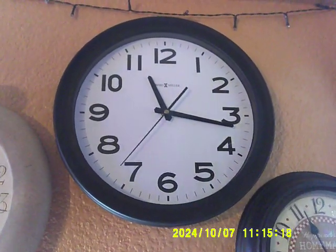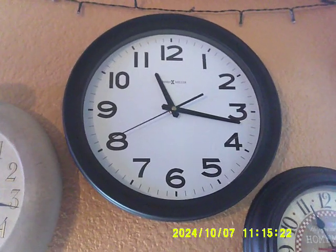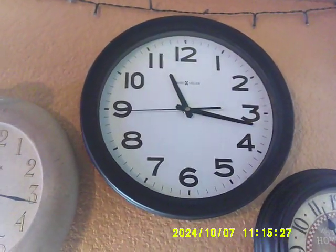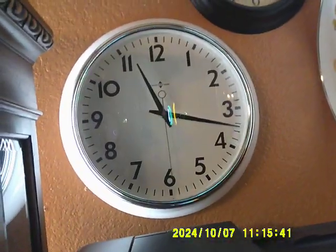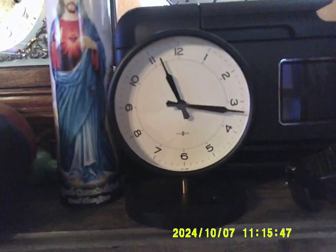That one I saw in the new cafe at the Cabazon Outlets. So, I saw one like it, and I decided to get one myself on Amazon. There's more of these. Burlington, DD's Discounts. It's a Target one. Target desk clock. It's pretty cool looking.